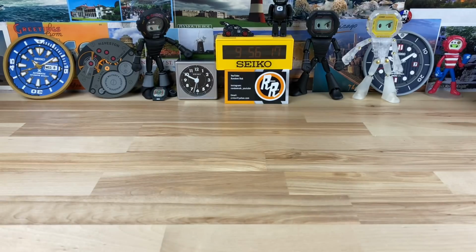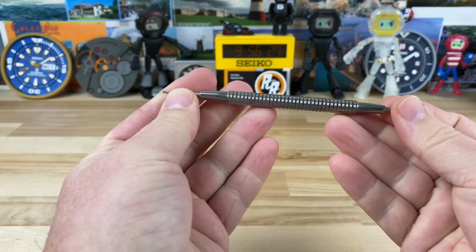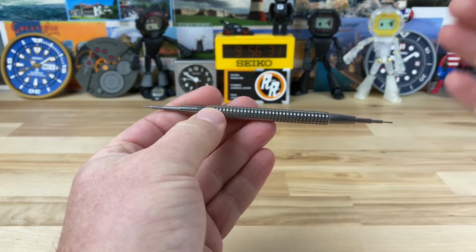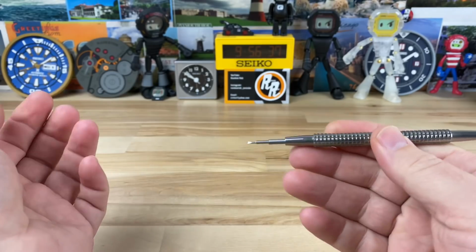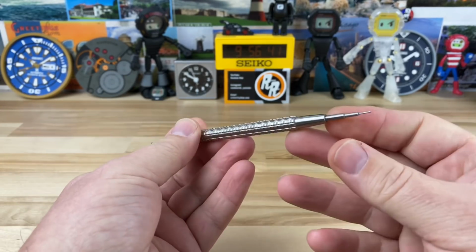All right, next up, that's the travel pads. So now this is a critical tool that I think all watch lovers are going to recognize instantly. This is the Bergeon 7767. There's the 6767. This one I think has a little bit better traction on it, so I would at least recommend the 77. I think it's maybe $1 more. It uses the same tips.